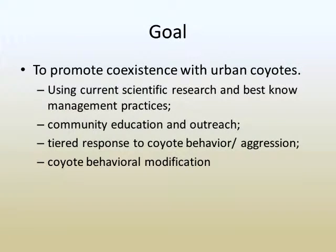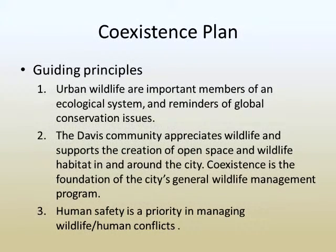And that's the goal. So we want to promote coexistence with them. We're going to use scientific research, current management practices, provide outreach education, tiered response to coyote behavior, and then if necessary, implement coyote behavioral modification, the hazing, send out our hazing teams. These are some of the guiding principles. Basically, the city likes wildlife. Time and time again, it's because people have supported open space and habitat. They support local wildlife. There's a lot of people interested in that.